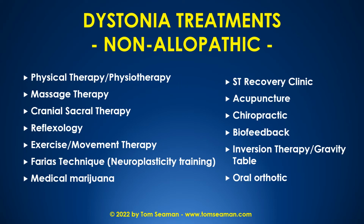Now I'm going to go into the non-allopathic treatments. I'm not going to read all of these here, but all of these different things can be utilized for helping with your particular symptoms of dystonia. There are many others as well. And again, like I said in the beginning, I'm not covering every single treatment available out there, but I'm trying to cover as many as possible. Some people do well with just one thing, so they may go and get physical therapy or massage therapy, and that's their treatment of choice.